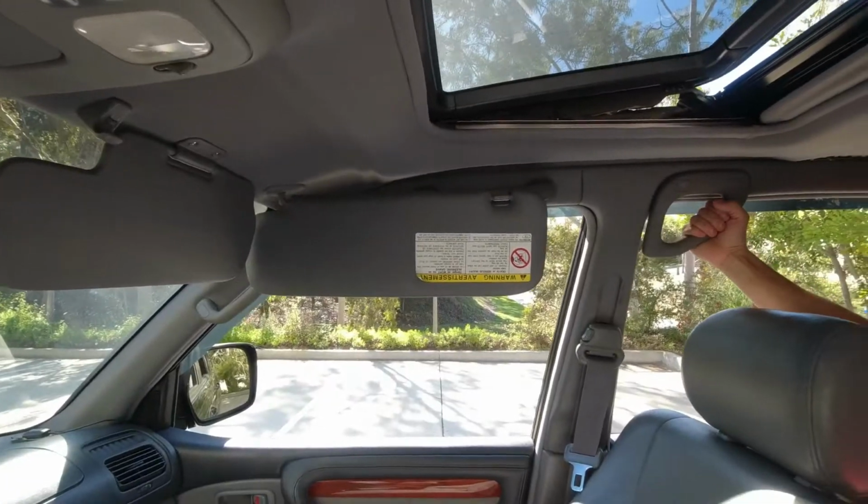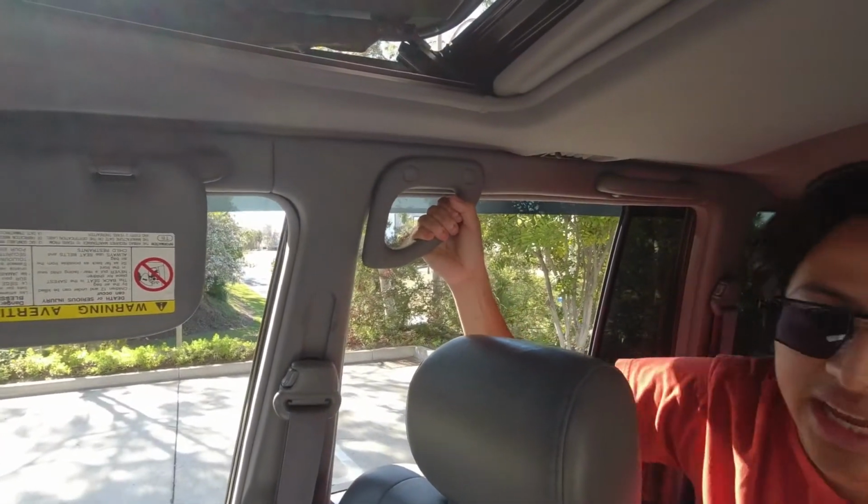It has a bunch of these handles all around because getting into the car is sometimes a little bit challenging, especially for people my height. But using these is extremely helpful.